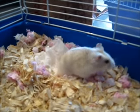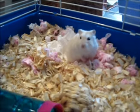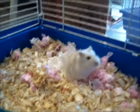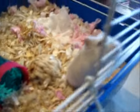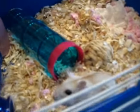I'm pretty sure that neither of the hamsters ate the bedding, but I don't know that for sure. It seemed pretty absorbent and stuff. I don't really know because I'm not a hamster, but I think my hamsters really enjoyed it.